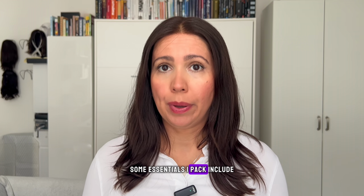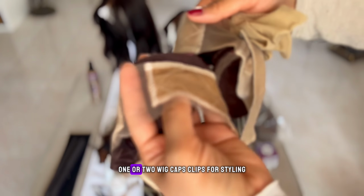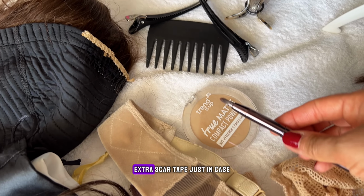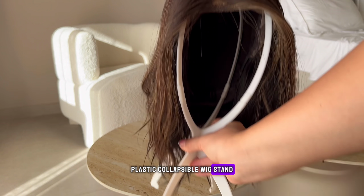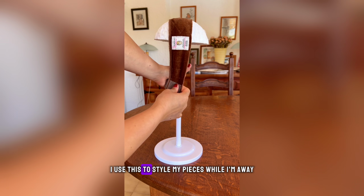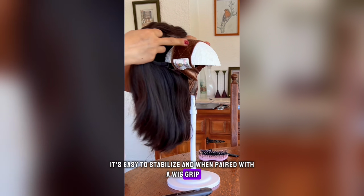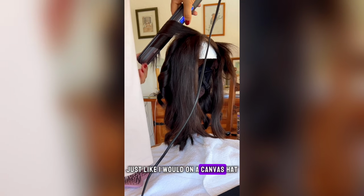Some essentials I pack include a few different wig grips just in case, one or two wig caps, clips for styling, face powder for concealing knots, extra scalp tape just in case, and a plastic collapsible wig stand. I always bring a portable wig stand as well. I use this to style my pieces while I'm away. It's easy to stabilize, and when paired with a wig grip, it lets me style my wigs and toppers just like I would on a canvas head.